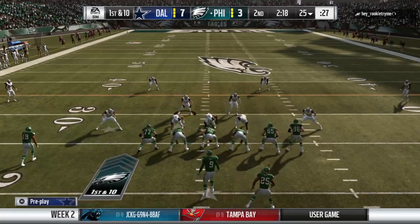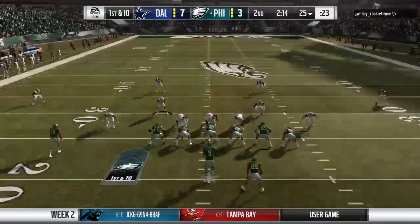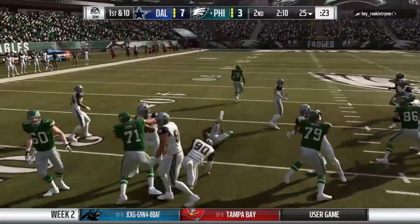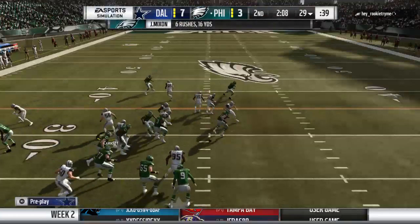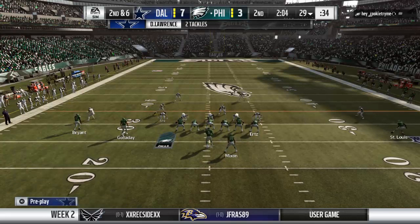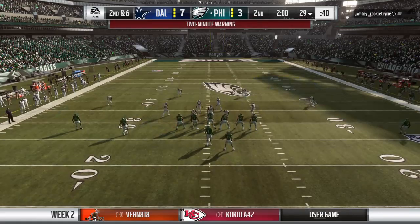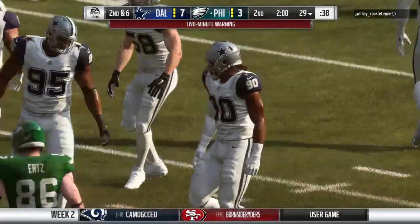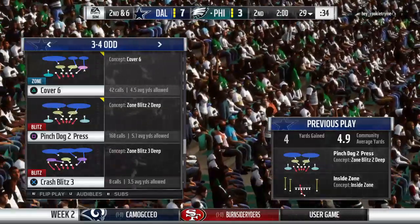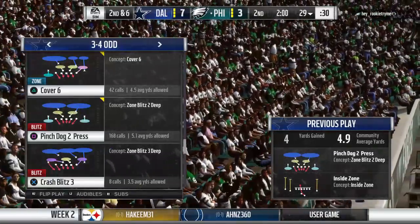Drag it. Here we go. Waiting. They'll run it now out of the gun. And he's able to plow forward up to about the 29, just shy of the 30. DeMarcus Lawrence in on the tackle. Right 2 minutes to go here in the first half. We'll come back to Philadelphia after this.